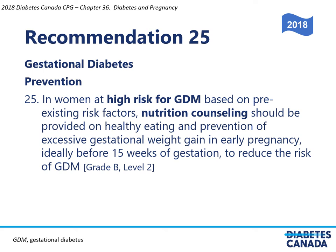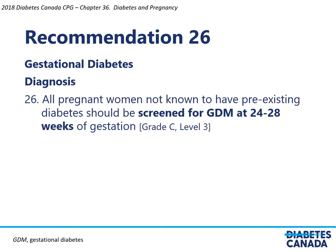Recommendation 25, gestational diabetes prevention. In women at high risk for gestational diabetes based on pre-existing risk factors, nutrition counseling should be provided on healthy eating and prevention of excessive gestational weight gain in early pregnancy, ideally before 50. All pregnant women not known to have pre-existing diabetes should be screened for gestational diabetes at 24 to 28 weeks of gestation.